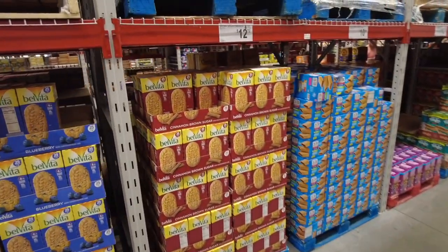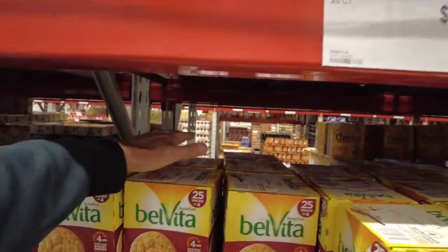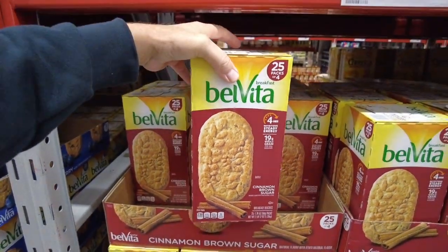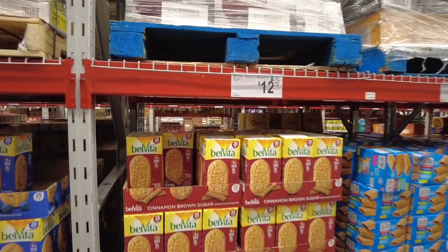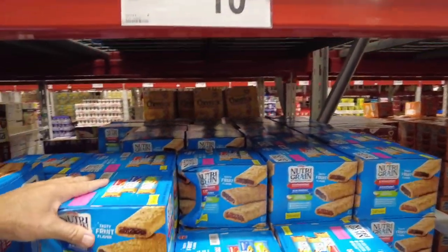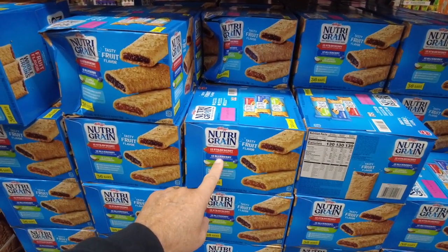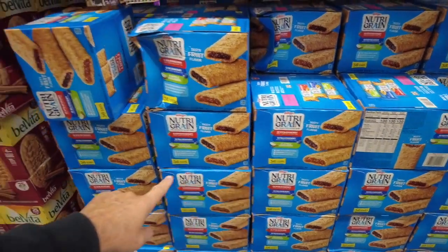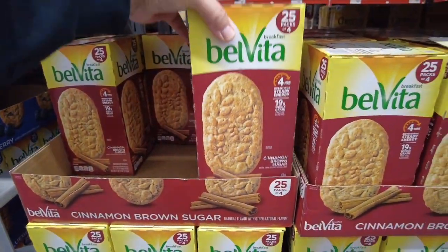And I really like these Belvitas. I'll wait till they come on sale, but these dipped in milk are just delicious. Cinnamon and brown sugar. Just my favorite, and I'm a cookies and milk kind of guy. $12.72 for those. And these Nutri-Grain are good, but they're kind of filling. Strawberry, blueberry. I wish they had all strawberry and blueberry, because I really don't need the apple cinnamon, but this kind of cinnamon, when it's crunchy and you dip it in milk, now that's what I like.